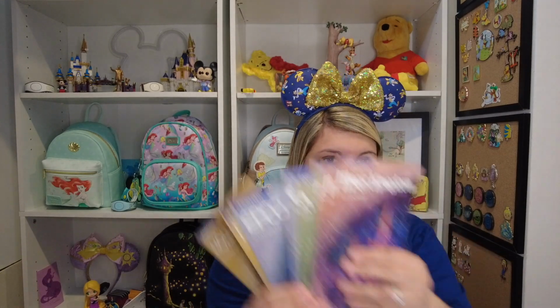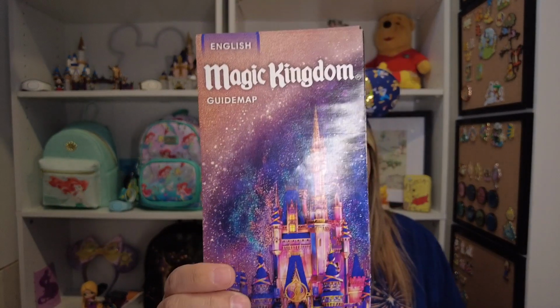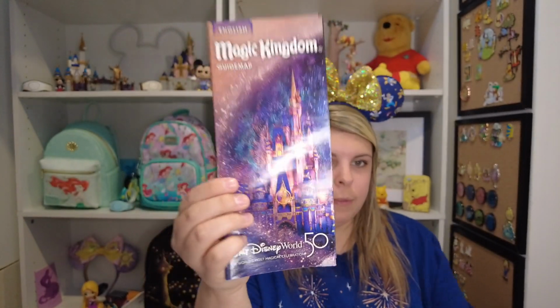So the last free things I have are all of these park maps. I actually grabbed 2 from each because I definitely want to put one of each up just to keep it, especially because they are for the 50th, but I might try to do something with the extra ones. So we've got Magic Kingdom, and they all have the beacons of magic on the front.